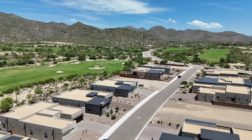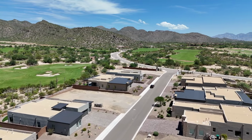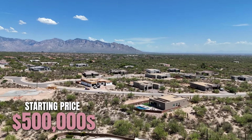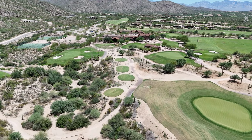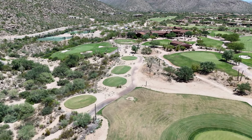Now, if we're talking about the Dove Mountain area where it is a little bit more luxury, you have homes that are starting in the low 500s, and then it goes well into the multi-million-dollar range. In that area, it's close to the Ritz-Carlton. You have a lot of luxury golf courses. You have a lot of the luxury home builders in the Dove Mountain area. So depending on where you want to be in Marana and what your price point is, there's a lot of options, and a lot of those are going to be newer homes and new construction homes or custom builds.